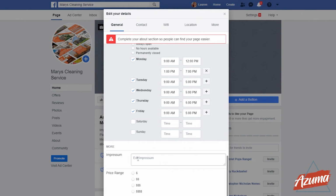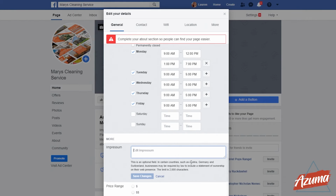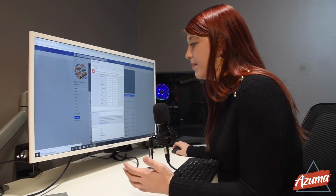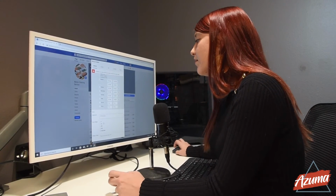Now, the impressum, this is more an optional field. It's actually required in Austria, Germany, and other countries across Europe and things like that. You don't need to use the impressum as a business here in the United States. So I wouldn't worry about that.